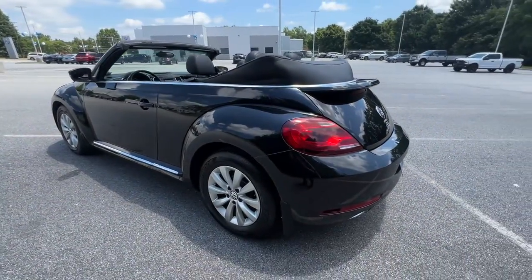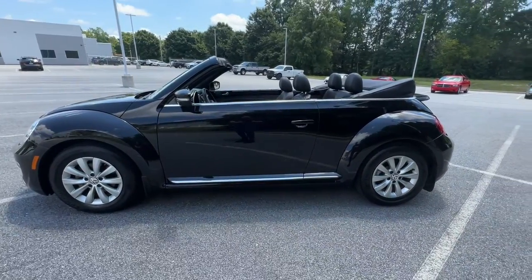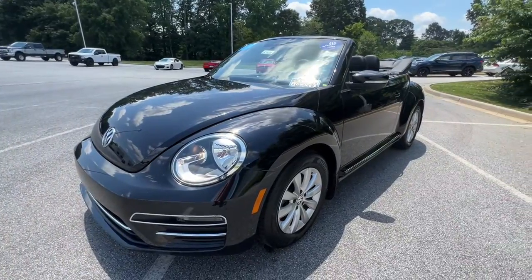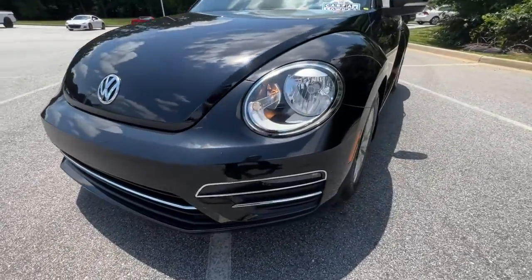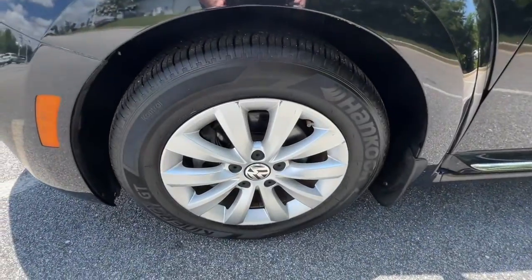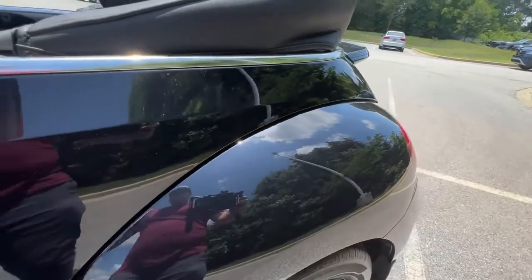Modern style and technology blend with unmistakable heritage to bring you a delightfully updated take on a true original. These are just some of the great options this vehicle comes with: keyless entry, electronic stability control, heated front seat, aluminum wheels, intermittent wipers, tire pressure monitoring system, trip computer, power windows, bucket seats, four-wheel disc brakes.